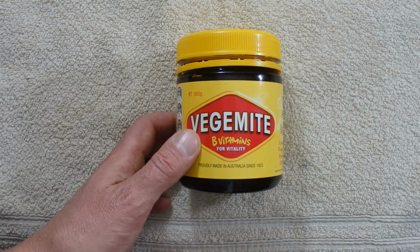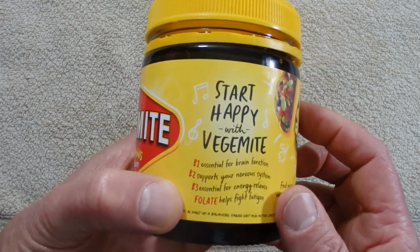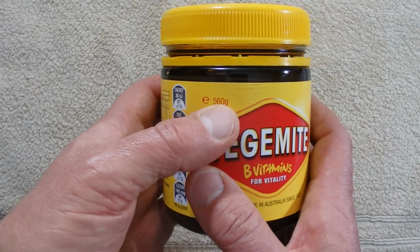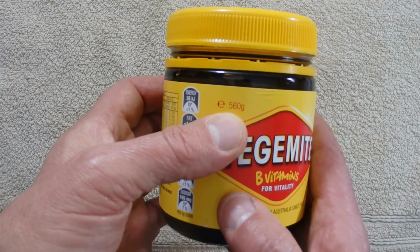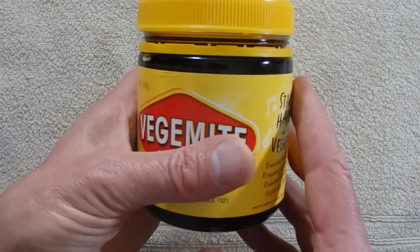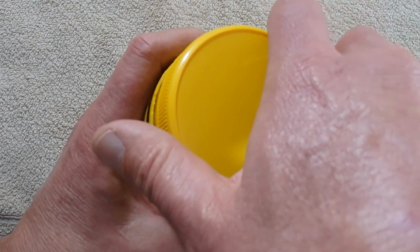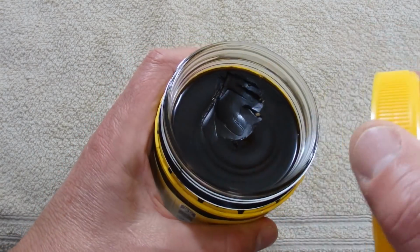So this time, yes, I'm going to talk about Vegemite, and I will sample some Vegemite. This is probably the largest jar you can get. It's 560 grams, which is well over a pound in the old Imperial. I don't think I've started this yet because I've still got a jar in the cupboard that's almost finished. Oh no, I have started it. Yep, there's a little bit scraped out of that one.